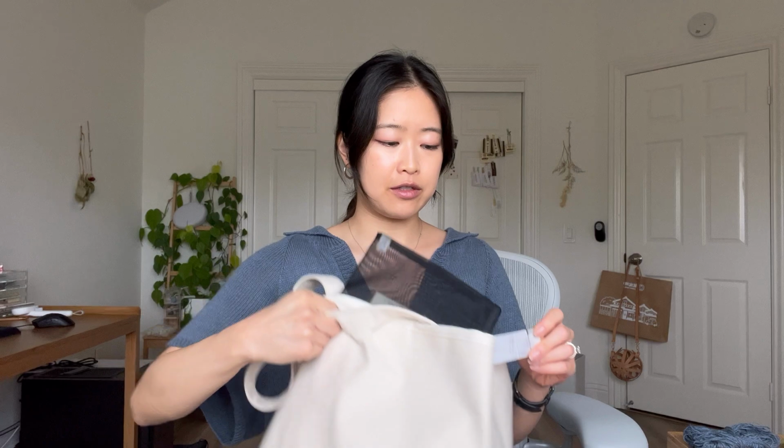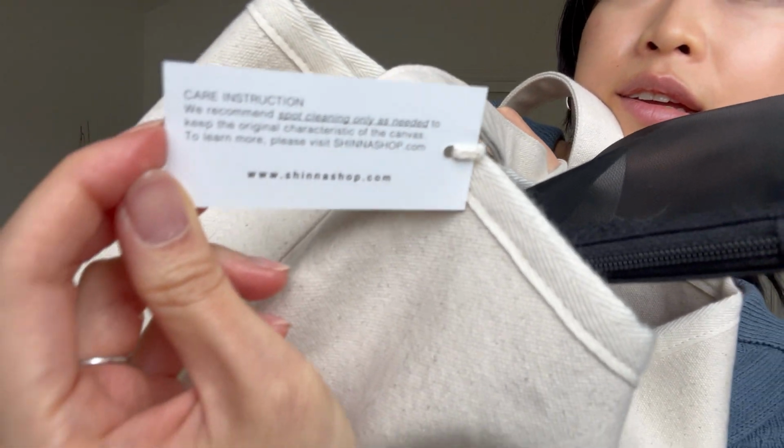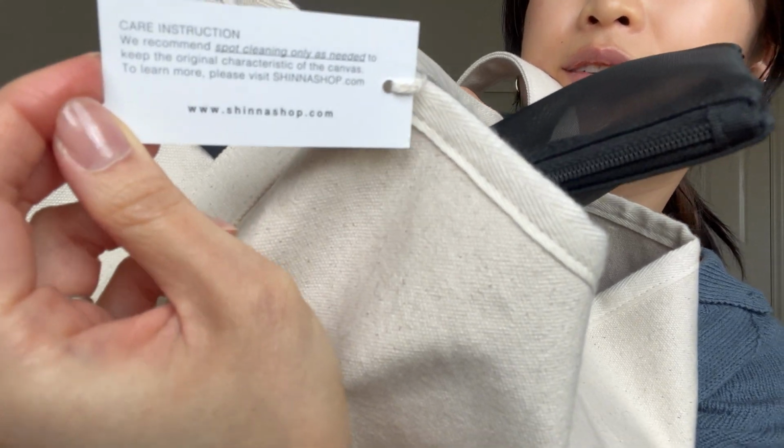If you're interested in the bag, the brand is Shin plus Na. I did not take off the tag, so I'll just show it to you. Yeah, here it is. And then her website is right here. I hope it's okay. I'll also put the details down below if it didn't focus. But yeah, I've been loving the bag, seriously, and I'm very tempted to get more.